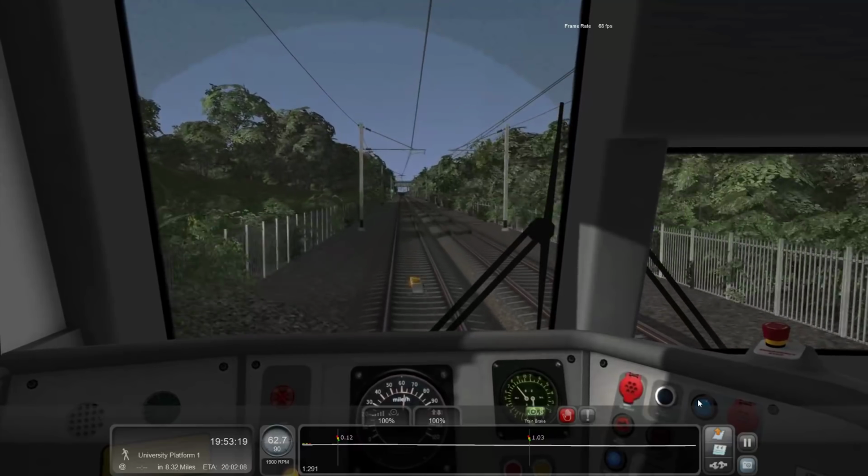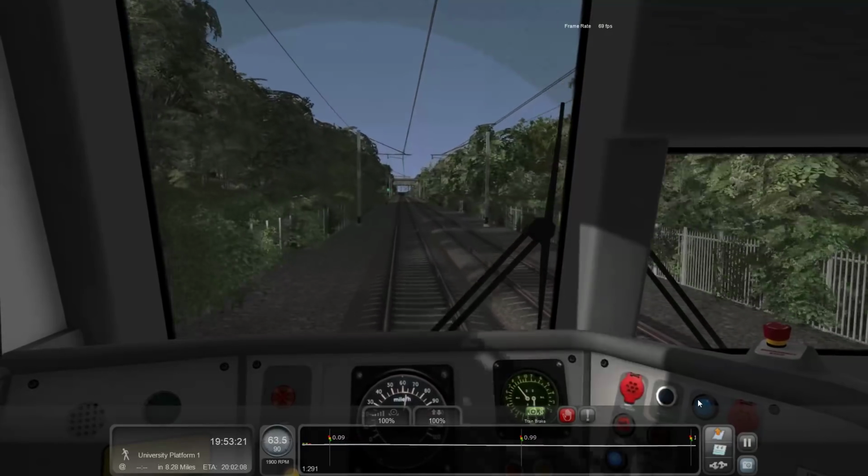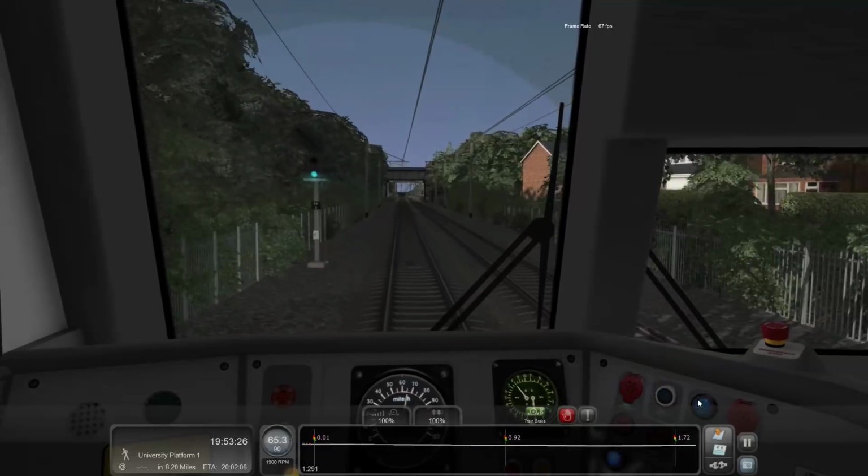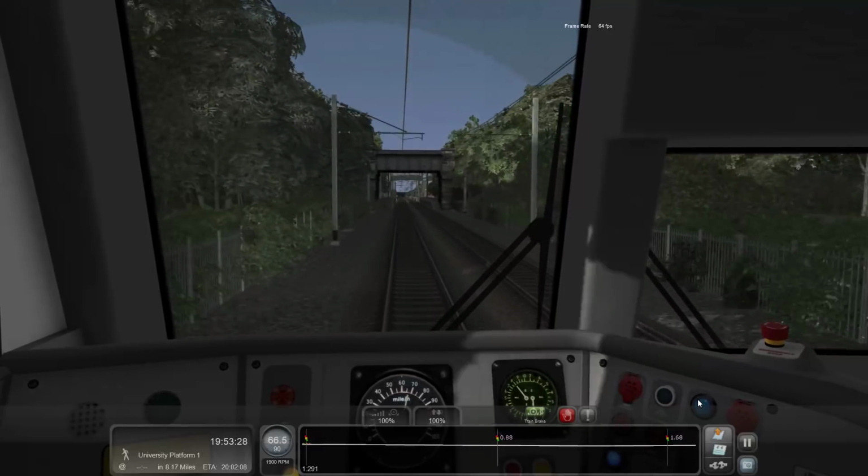But it's nice, there's some good freight potential in this as well. Especially with the Marco terminal at Westerly.